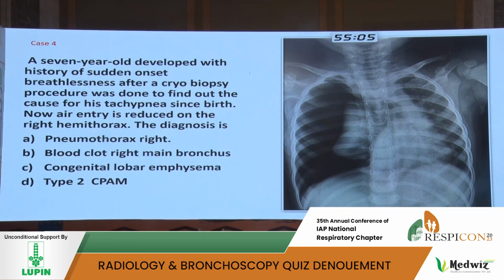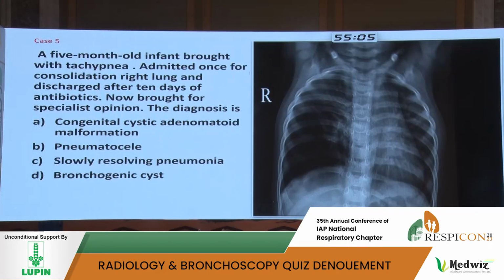It is pretty obvious that this is a pneumothorax with the collapsed lung marking and no bronchovascular marking. So other possibilities are very distant, and it is not a CPAM, it is not a cystic lesion. So this is a pneumothorax of the right side.